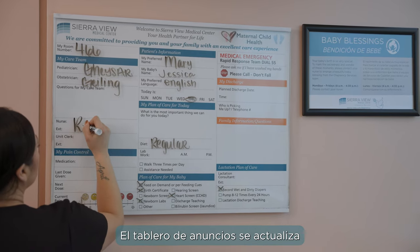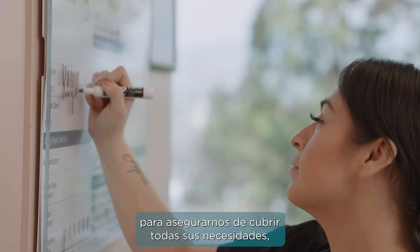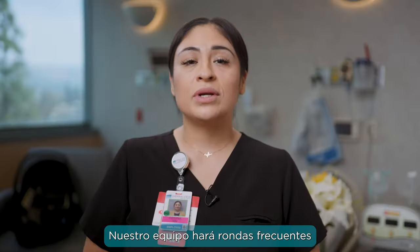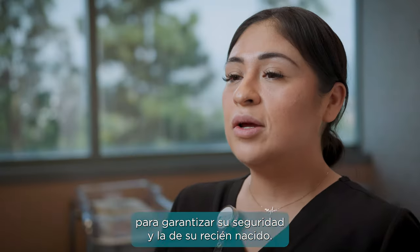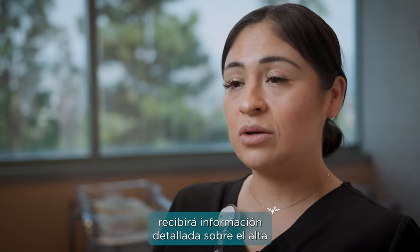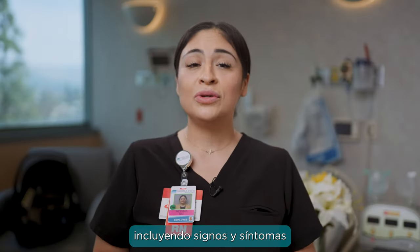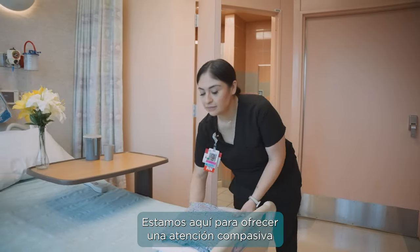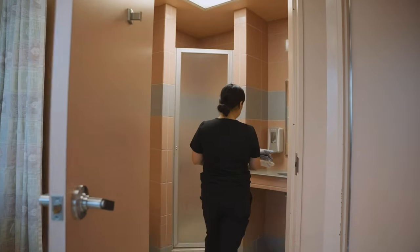The communication board is updated with key information about your plan of care to assure all your needs, including pain management, are met before going home. Our team will be rounding frequently to assure the safety of you and your newborn. Prior to going home, you will be provided with detailed discharge education for you and your baby, including signs and symptoms of when to seek medical care. We are here to deliver compassionate, quality, focused care for you and your family.